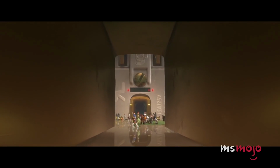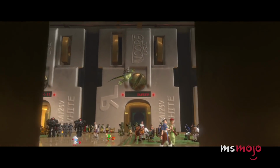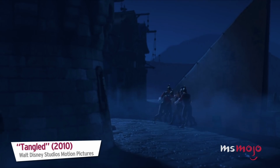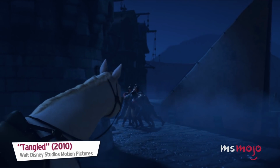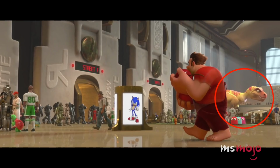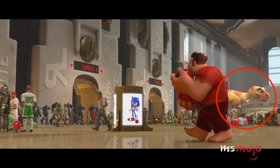If you want to catch every hidden reference in Wreck-It Ralph, you're gonna be up all night. As Ralph makes his way through Game Central Station, numerous video game characters can be seen in the background. However, a couple of Disney characters make cameos as well. Both Maximus and Vladimir from Tangled pop up, along with Tiny the T-Rex from Meet the Robinsons.